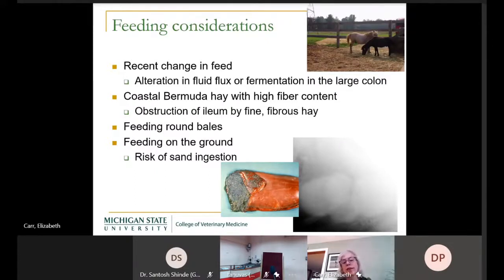And then feeding on the ground is a big one, particularly where I live currently in Michigan, because we have a lot of sand in our soil. We know that some horses, when they eat off the ground, are fairly indiscriminate about picking up dirt or sand while they're eating. And when they do that, they can ingest significant amounts over time.